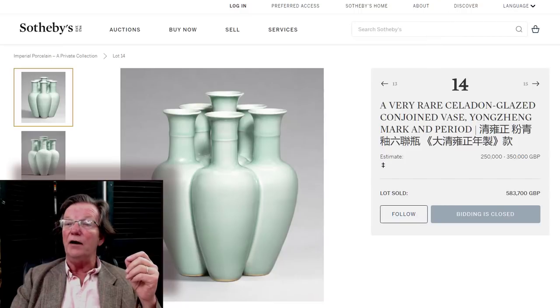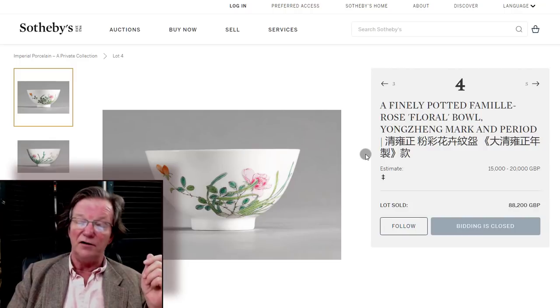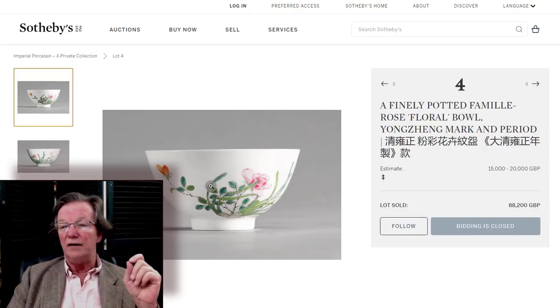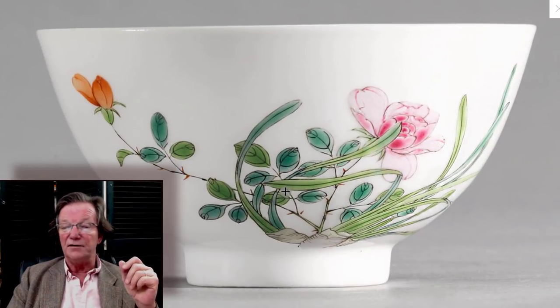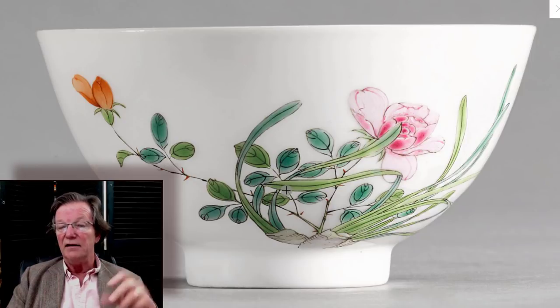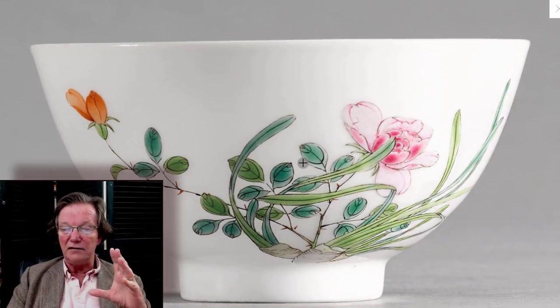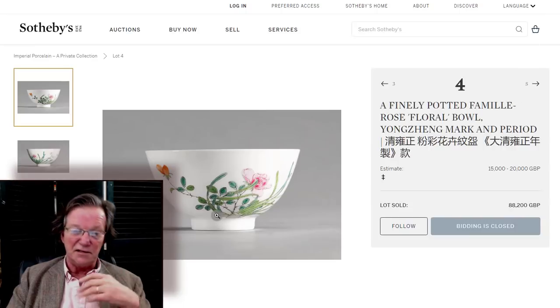And then we'll slip over here. We've seen that one, and we've seen that one, and we have not seen that one. This was the other thing that did awfully well. Yongzheng market period floral bowl, famille rose. They just call it a floral bowl, but probably done during the period when Tang was there. Very elegant, very simple, beautifully done, creamy, milky white glaze, a nice, strong, high foot, and just perfectly potted. This thing was a masterpiece just in its potting.